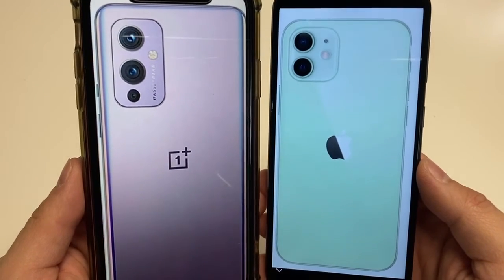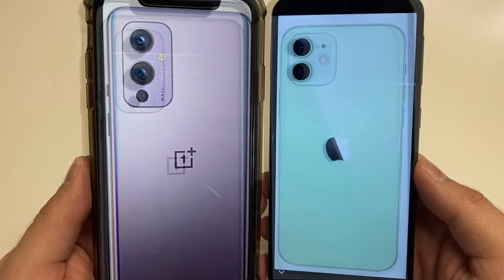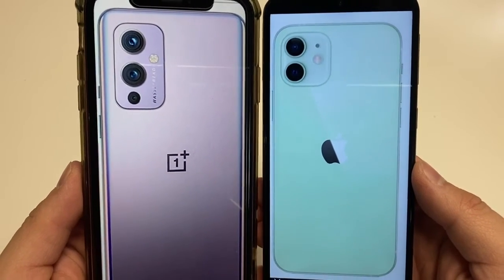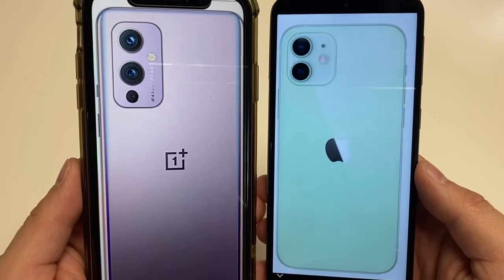On the other hand, for video, you get 8K on the OnePlus 9 and you get 4K on the iPhone 12. I think 8K is a little bit overrated. I don't think a lot of people are taking advantage of that, especially since 1 minute of 8K will take up like 1 gig of storage, so you want to be careful.